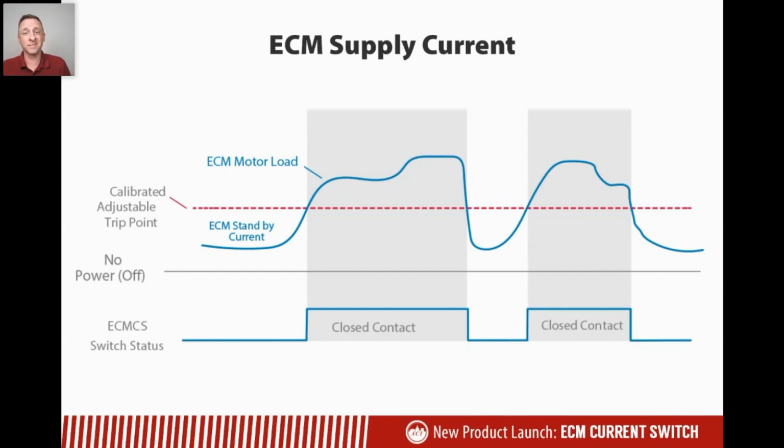The other problem is the opposite, where the trip point of the current switch is too low. That's a problem in some cases because, as shown by this chart, ECM motors use electronics to control their output, and these electronics take a little bit of power. So the ECM is consuming some power even when the motor isn't turning.